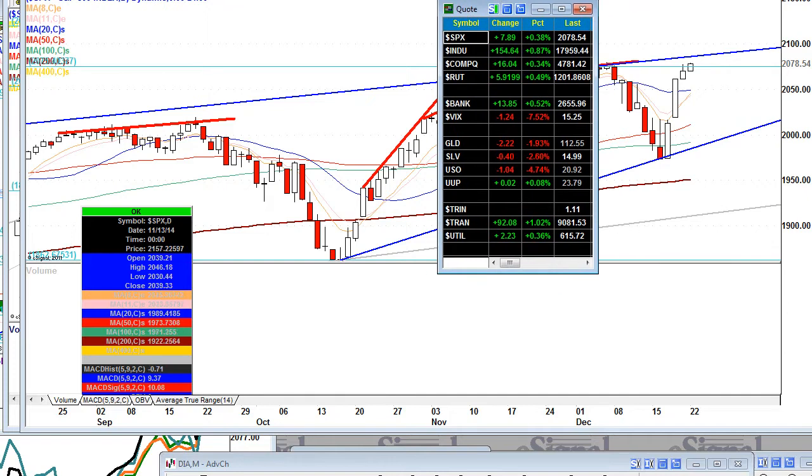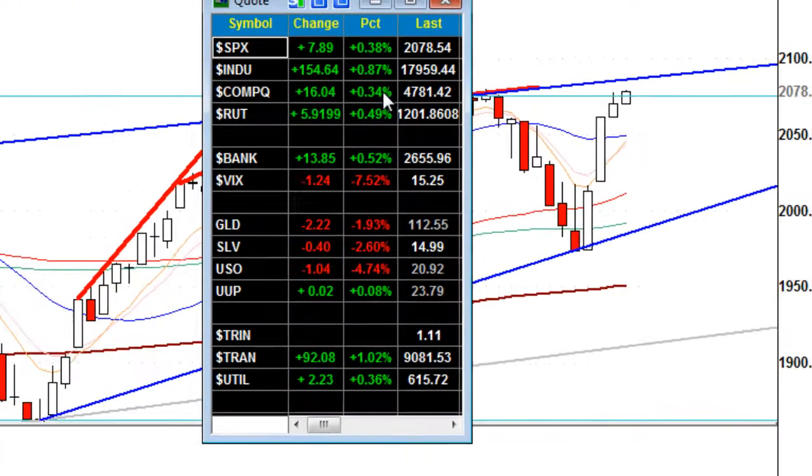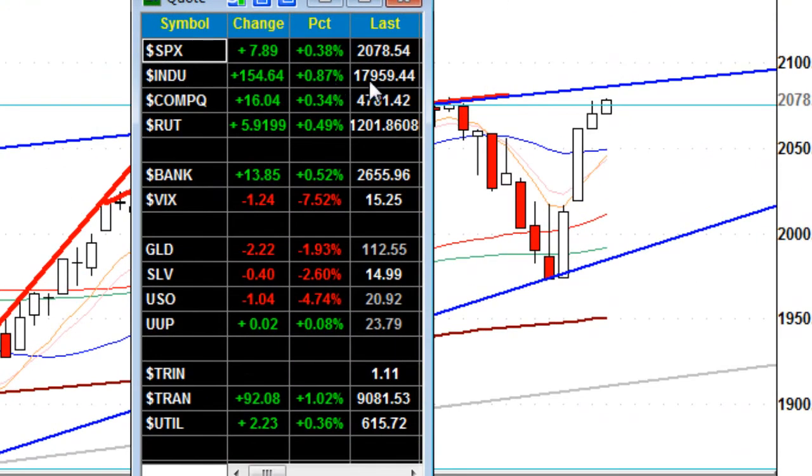Taking a look here at the markets. Everybody in bullish territory. Dow doing exceptionally well, knocking at the door of 18,000. Up 0.9%. Doing the best out of all major indices. NASDAQ doing well, but not as well as the other indices, only up 0.34%. Banks, though, up 0.5%, confirming today's bullish move. VIX down 7.5%, also confirming today's bullish move. Back down around 15.